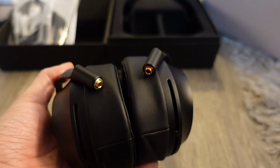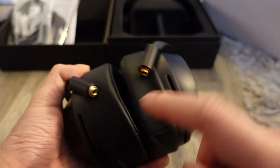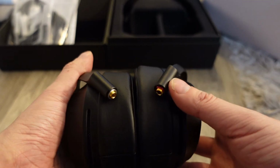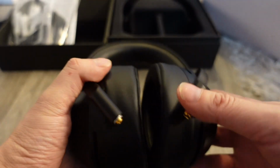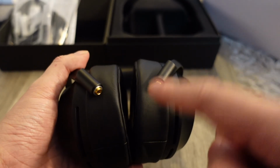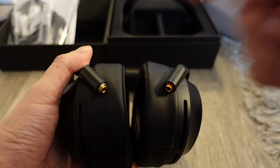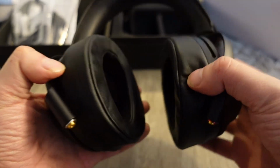The connectors here are nicely color coded, that's nice because a lot of the times, if they don't color code them, I always get confused which cable goes in where. If they don't mark it left and right, then it's hard to know. But thankfully Sony managed to color code them. This one's white, this one's red. My audiophile friend gave me this nice tip: whenever you have a red cable, just think red for right, and then the other one will be left. If they don't have this color coded, that's the way to figure it out.